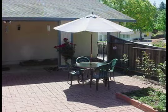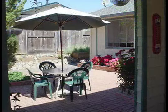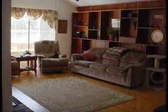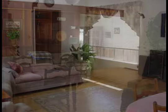This immaculate home just oozes curb appeal. Enjoy your morning coffee and entertain friends in the front courtyard, surrounded by flowers, or bring them inside to enjoy the coolness of the heritage pine floors in the living room, dining room, and family room. This open floor plan is designed so that you can cook and visit with your company at the same time.